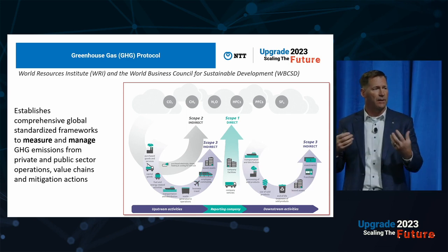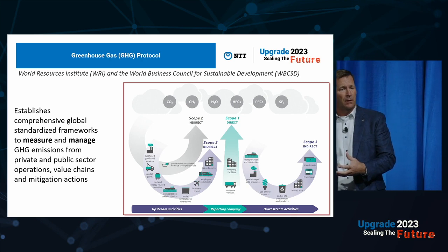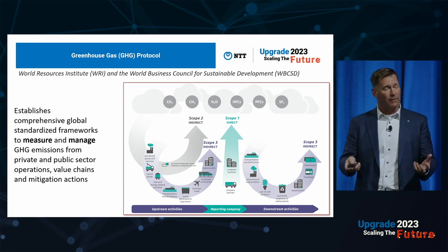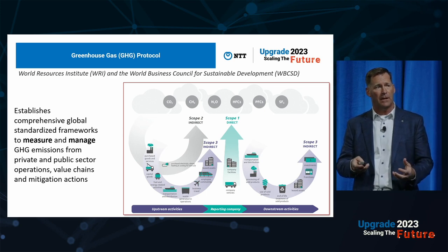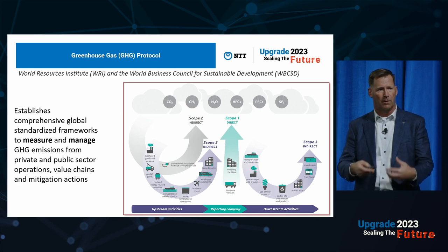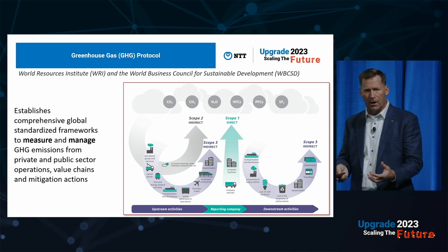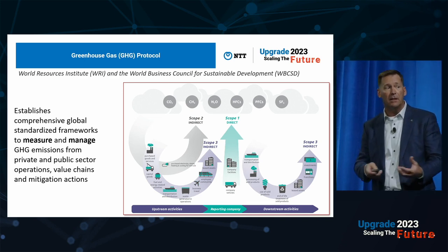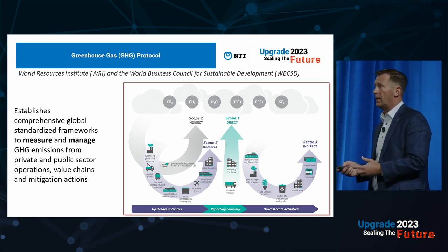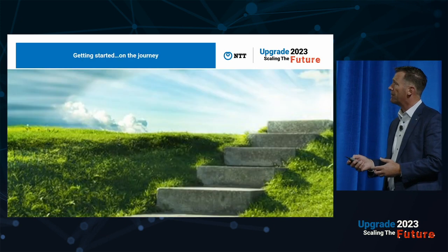TCFD is another one that's coming out for more financial reporting guidance. But there are a lot of them. And so when you're a company and you're looking at this and you're trying to figure out how I need to approach it, there are a lot of different options. And so companies like NTT can help with that. And I'll show you one of the ways that we're doing that today as we go further.